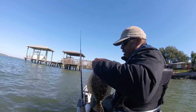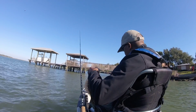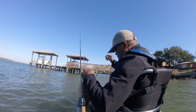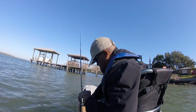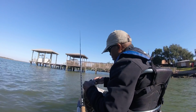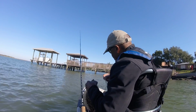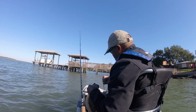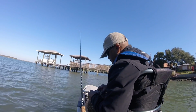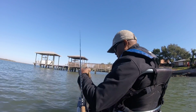There was talk of an 8-pound fish. Mr. Sylvester told me there was an 8-pound fish caught yesterday over here. So I'm not getting excited about these small fish now that I heard about that 8-pound fish, but I got to be thankful for this one so far. So, it is a flounder.